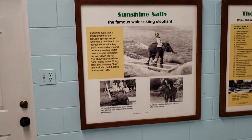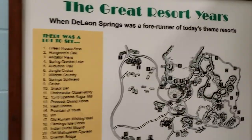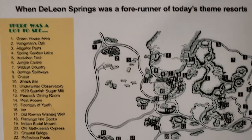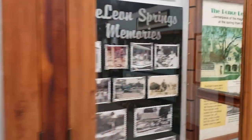The famous water skiing elephant. This is really neat.